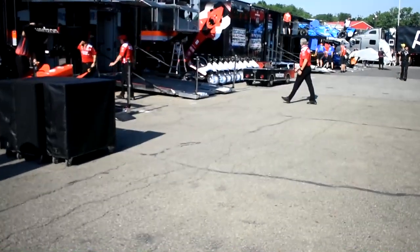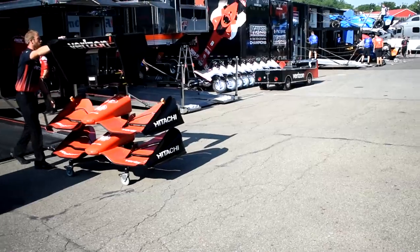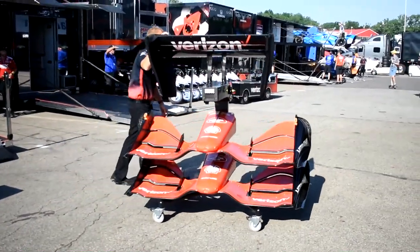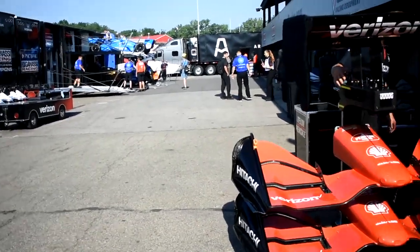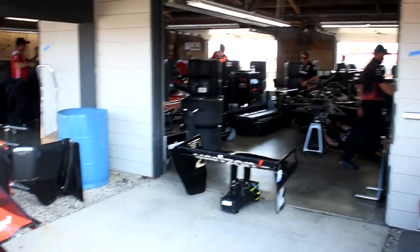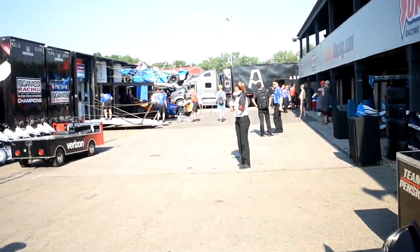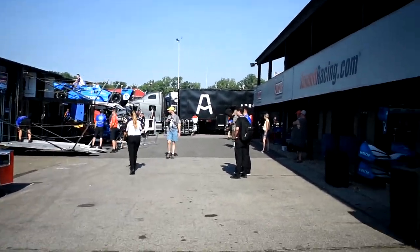So right here we've got a cart full of noses and rear wings, so they're busy putting their assembly together, and some of them are really working. A lot of activity going on here in the paddock area. Very, very cool, very interesting.